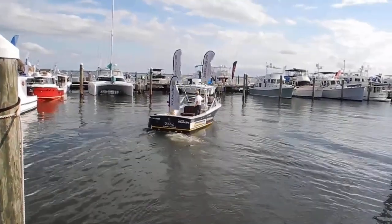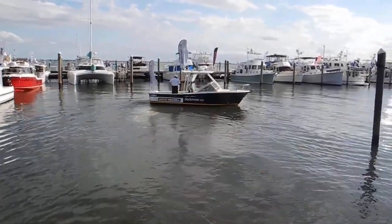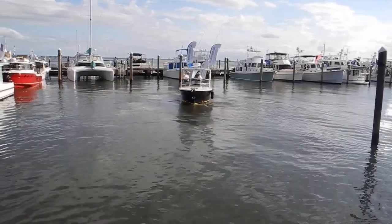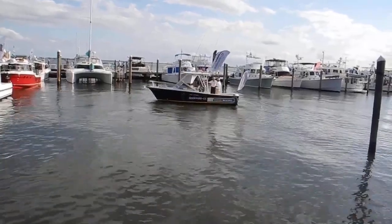Notice there's nobody at the helm, nobody holding the steering wheel, the throttles. Everything is done with the handheld remote on the aft deck. Truly an amazing feature.